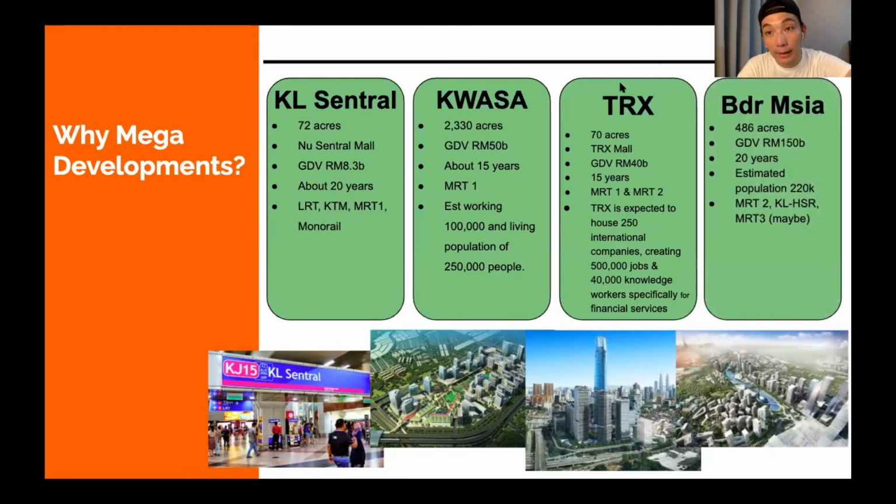And of course, lastly would be Bandar Malaysia, which will take the longest time to materialize because it has 486 acres of land. GDP, 150 billion. It will take about 20 years to fully develop. Estimated population, 220,000. And it has connectivity to the MRT Line 2 station, KL HSR, and MRT Line 3, maybe, but it looks like it makes more sense to have the MRT Circle Line there to connect, because currently there is no more space at KL Central to connect MRT Line 3, and it makes a lot of sense to put MRT Line 3 there to fully complement the whole Klang Valley rail lines. All right.